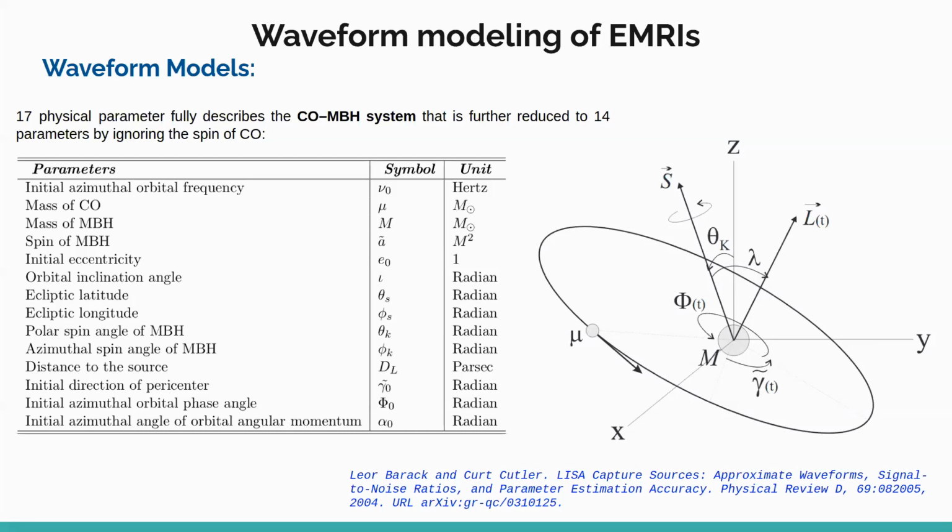It is more understandable, but also very complicated, and any specialized person can follow that. So I do not suggest using these waveform models with laymen or people who are not very aware of these systems. These are very rich systems, and they have very rich physics and dynamics.